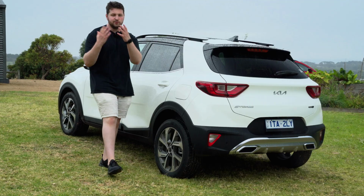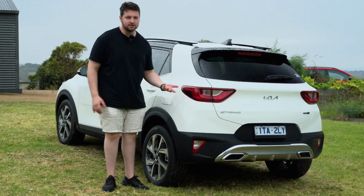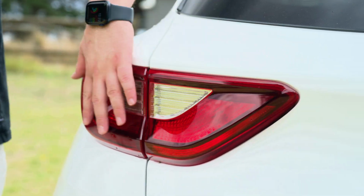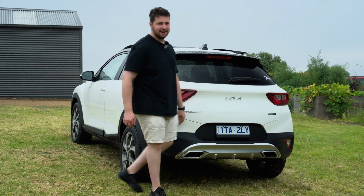Let's talk about the back. If you're gonna get yourself a Kia Stonic, please don't get it in this white. It looks like, I would call it like car rental white, Jacob. It looks like poop. You get these pretty decent looking taillights here, Stonic badge there, new Kia logo there, GT line, Jacob.